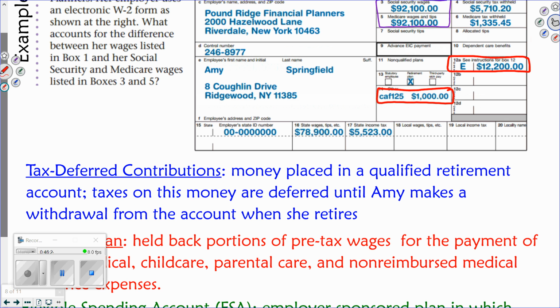So that's exactly what happened up here. They have a cafeteria plan. They put $1,000 in for the year. And then this would be some other type of, probably retirement would be my guess, a tax deferred. So they won't pay taxes on that until they retire and actually use that money. Okay?